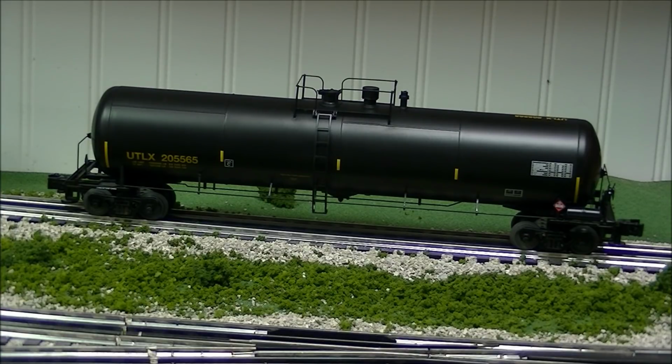So we're going to get a close-up on some of these features, but we'll go through them right now. The Lionel 30,000 gallon tank car features die-cast metal sprung trucks and operating couplers, of course. They also feature rotating bearing caps, die-cast metal end sills, metal ladders, metal safety rails, metal steps, and metal railings. They also have an operating fueling hatch cover on the roof platform. These cars are 15 inches in length. They will operate on 031.